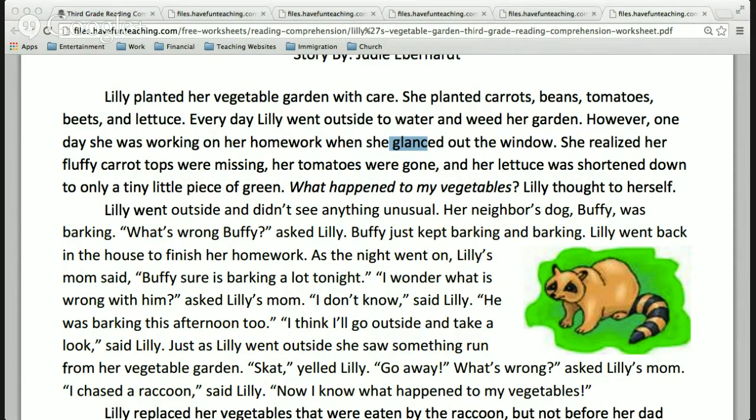Next up is the word vegetable, right up here at the very top. Okay, vegetable, vegetable.